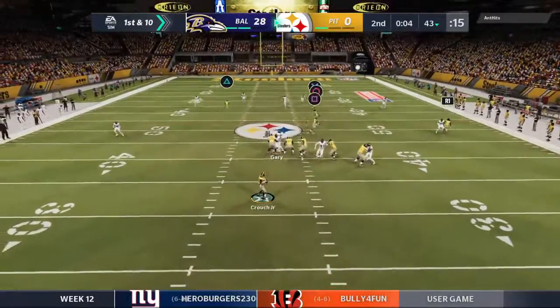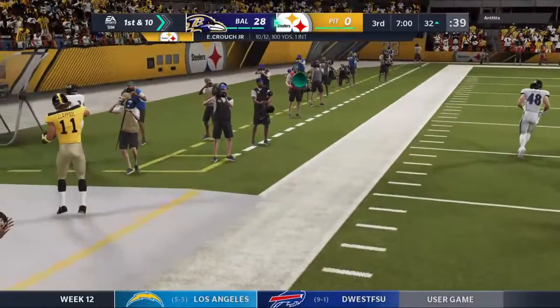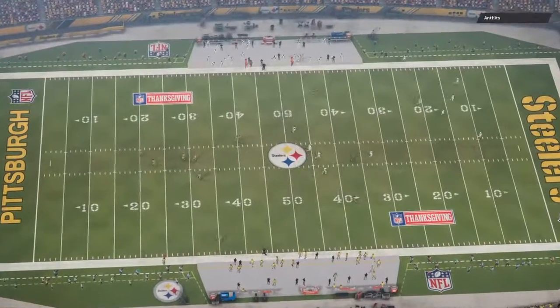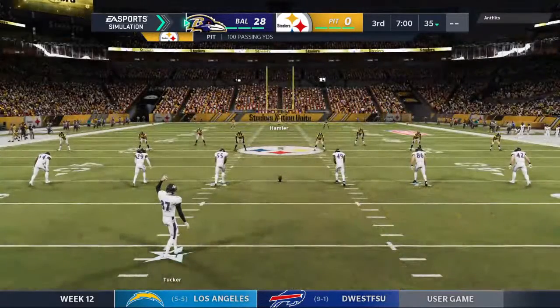From the shotgun, he'll look to throw. Able to hit his target, Claypool. And he'll be out just a yard or two shy of the 30. So we've reached halftime here on a Thanksgiving night. As we'll head down to Orlando, that's where we find our man Jonathan Coachman at our EA Sports Halftime Report.